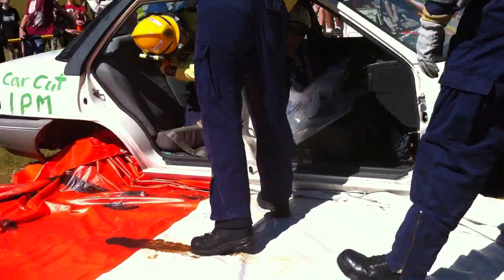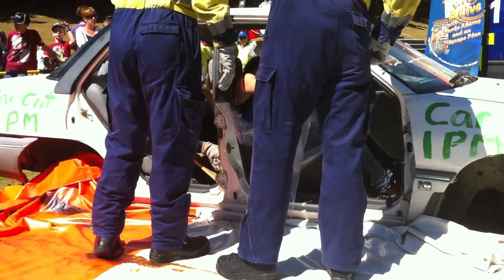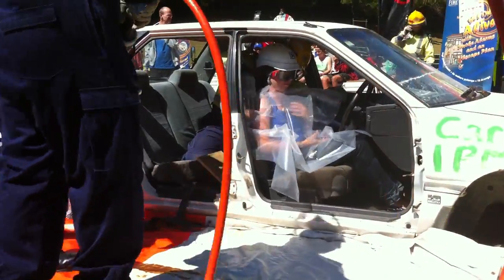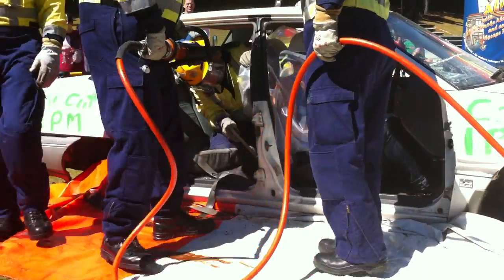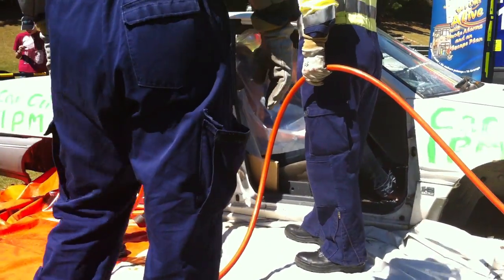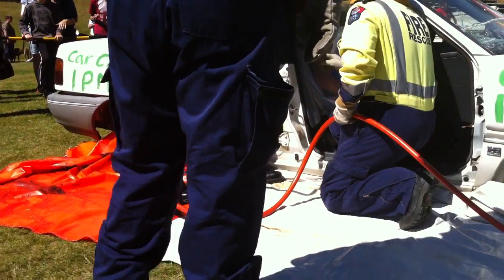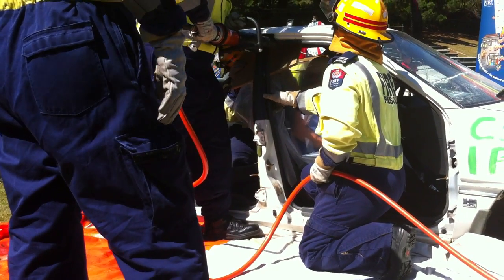This particular vehicle didn't have any wheels on it when we arrived, which is great. But normally we'd actually have to stabilise the vehicle and we'd use a series of wooden chocks so the vehicle doesn't rotate or rock on its suspension. Those movements can actually accentuate any damage or trauma that may be present in the patient. So you will see on the staging area we have a number of wooden blocks that we would normally use for that purpose.